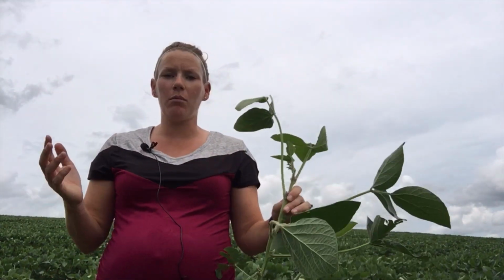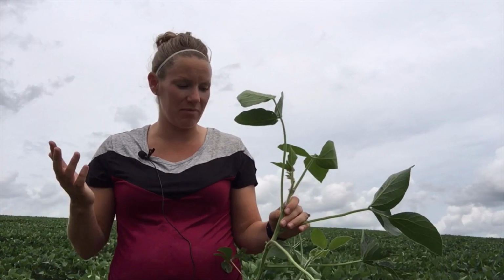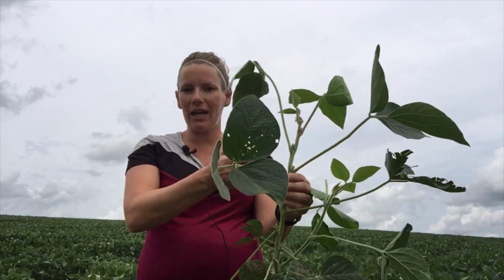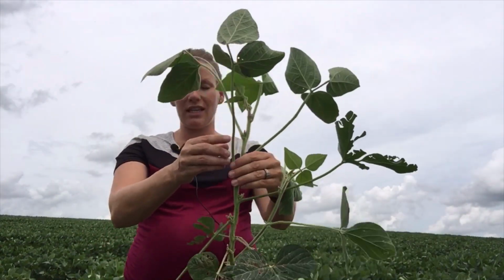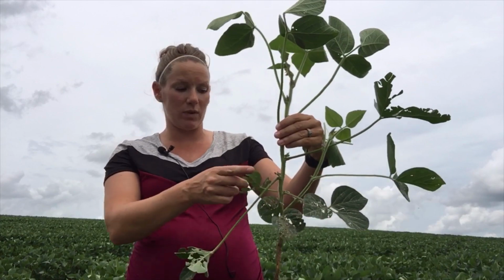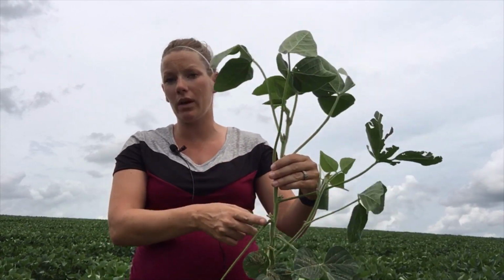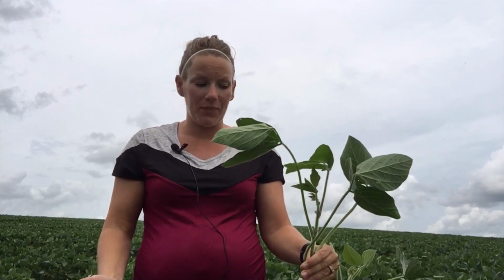So we've gotten to the point where most of our herbicide applications have been taken care of, but we want to think about staging in terms of fungicide applications. So this plant here is at R2. So R1, most of us know, is the first initiation of flowers. So once you see a flower on this plant, which is usually about that second to third node up from the soil line, that's R1.